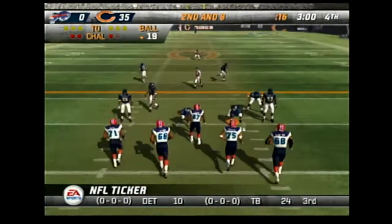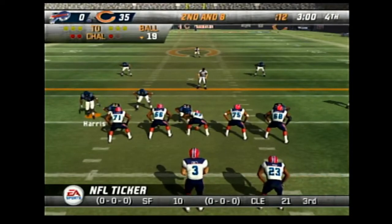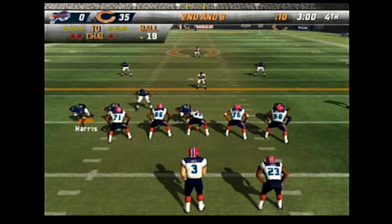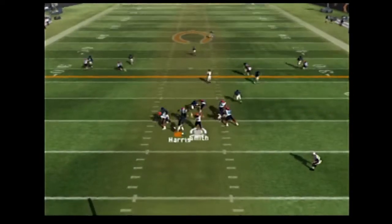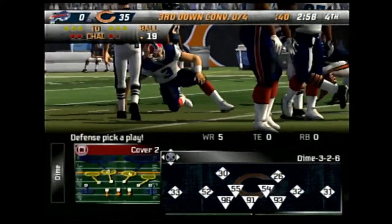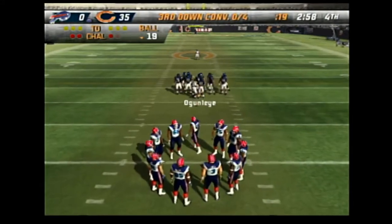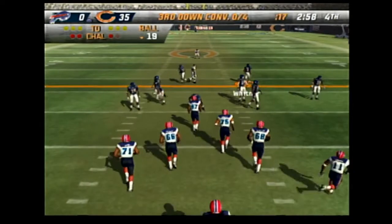Ball on the 19-yard line. Chicago comes out in their nickel package. The blitz is on. Throwing. This one falls incomplete. This is a good one to call. 3rd and 8. Ball on the 19-yard line.